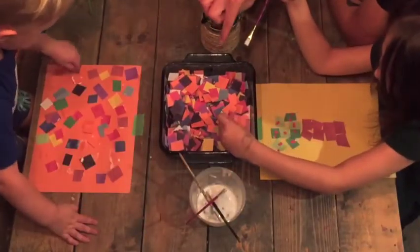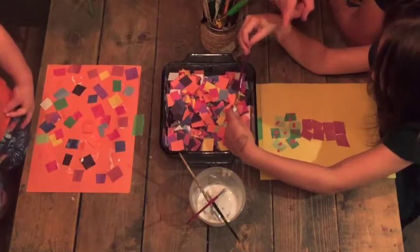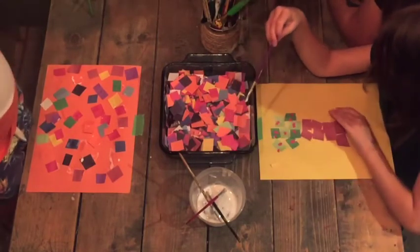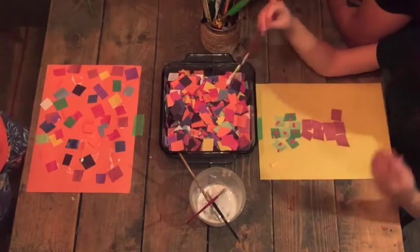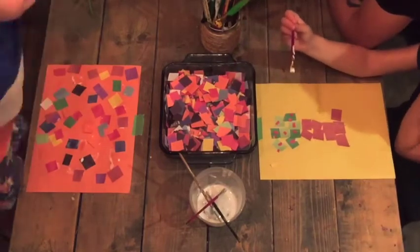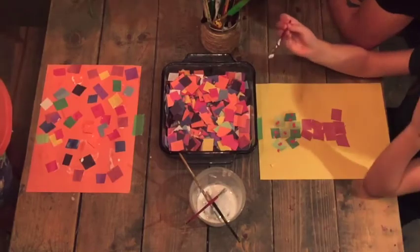So people cut some little pieces of paper, they get a bigger piece of paper, they get some glue. They can use a brush, a glue stick, or a glue bottle, whatever they want, to stick it onto the paper. At least it has to be something sticky, like this.